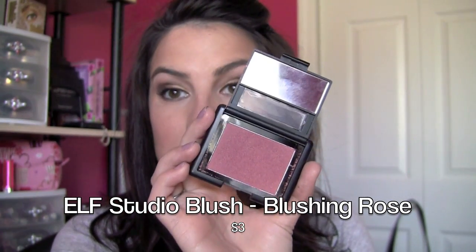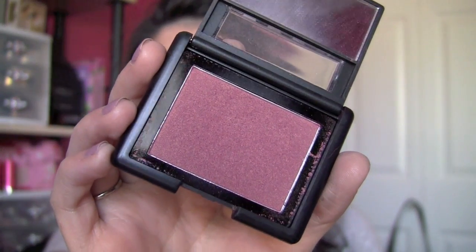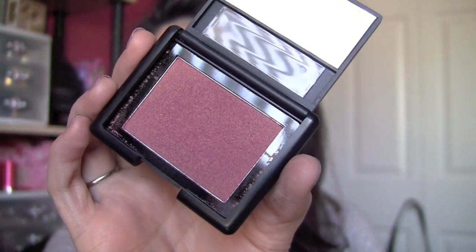This one is called Blushing Rose, and it's probably my favorite. If you look up really close at it, you can see that this blush has actually a little bit of a golden shimmer to it. And so it gives you a beautiful glow. A little bit goes a very long way.